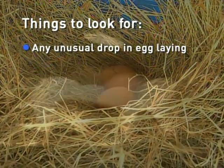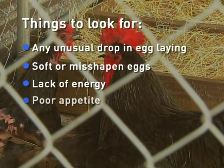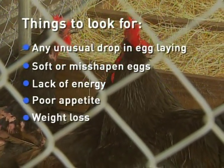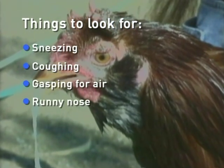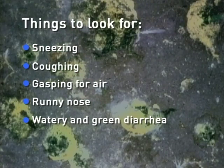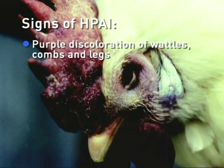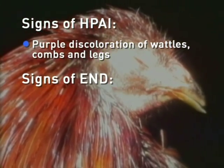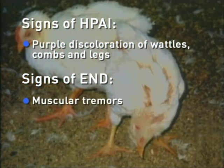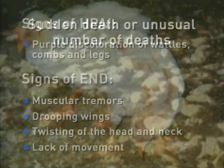Any unusual drop in egg laying, soft or misshapen eggs, lack of energy, poor appetite, or weight loss. Look for sneezing, coughing, gasping for air, or a runny nose. In addition, signs you might see include watery and green diarrhea, or swelling around the eyes and in the neck. Birds with HPAI have purple discoloration of the wattles, combs, and legs. Birds with END are listless, have muscular tremors, drooping wings, twisting of the head and neck, or lack of movement.